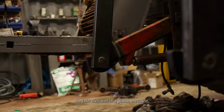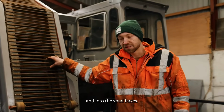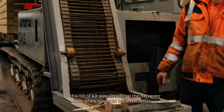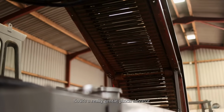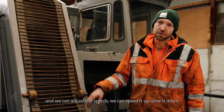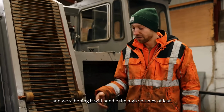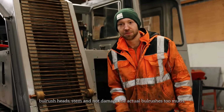So this elevator is a pinch elevator, which will take the bulrushes up and into the spud boxes. So this bit of kit was already on a harvester from when it was an apple harvester. So it's a really gentle pinch elevator. The idea is the bulrushes will be fed into the elevator, and it then pinches them and takes them up. And we can adjust the speeds, we can speed it up, slow it down, and we're hoping it will handle the high volumes of leaf, bulrush heads, stem, and not damage the actual bulrushes too much.